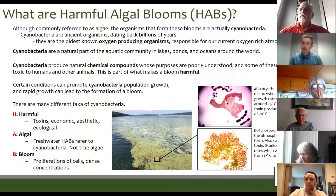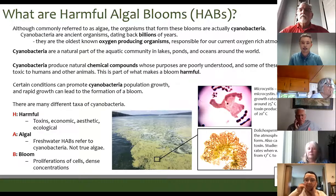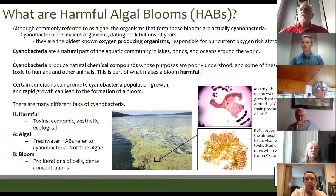So these cyanobacteria produce natural chemical compounds, and many of them we are still studying, and it's really kind of an emerging field of science. Some scientists think that they use them to communicate. Other scientists think that they use them for gene transfer or to deter predation. But what we do know is that a few of these chemical compounds are toxic to humans and other animals. And that's part of why we call these blooms harmful.